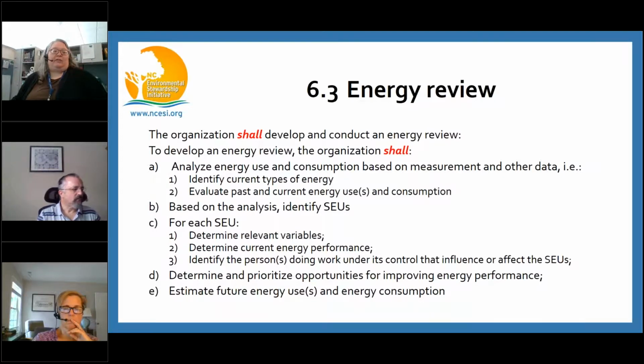Develop the energy review that you have to analyze your energy usage and consumption based on measurement and other data. Identify your current types of energy and evaluate past and current energy use and consumption. And then, based on that analysis, you identify your SEUs. So the SEUs are your significant energy users. For those of you from the environmental world, you can think of that as your significant aspects for energy. So these are your big users, right? These are the things that you are most concerned about reducing their impact, because reducing the impact of your biggest user will probably reduce your overall impact faster.